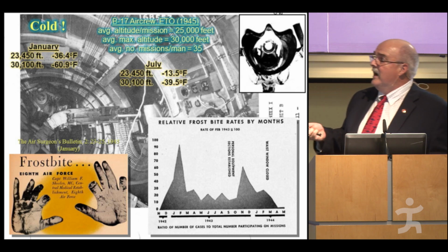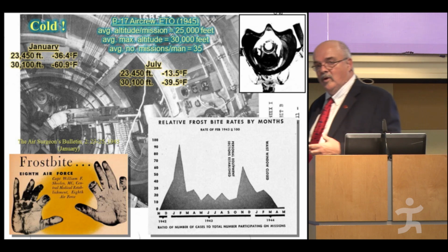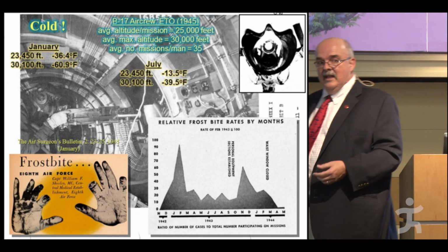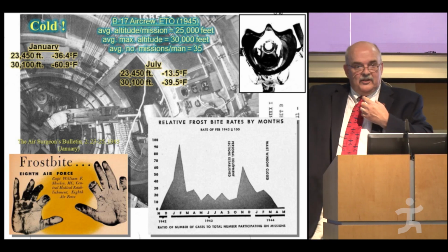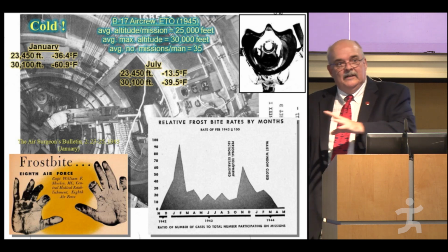This is just showing you ice formation in a demand oxygen mask. You're exhaling your warm breath, saturated with water vapor from your lungs, and you can see you start to plug up your mask. So you've got to sit there and break the ice, or else it's going to plug your oxygen supply while you're shooting a gun. That's why I said this was the unseen enemy.